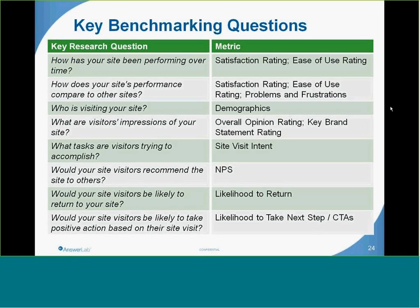Their site visit intent. Why are you here? What is it that you're here to accomplish? Net promoter score, which is a great metric to track over time. And then, of course, their likelihood to return or their likelihood to take a next step. And these are sort of a set of our tried and true metrics that we use for tracking over time or tracking before and after, pre-post after a landmark like a site redesign to help us understand how effective the website user experience is. And again, these are, in the best case scenario, coupled with the user's behavioral information so that we can understand what's going on behind changes in these metrics.